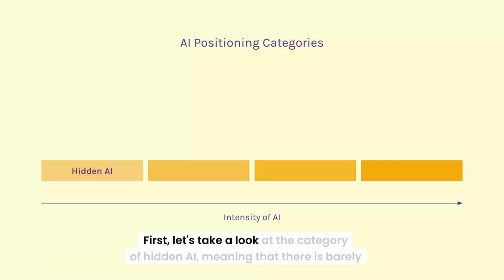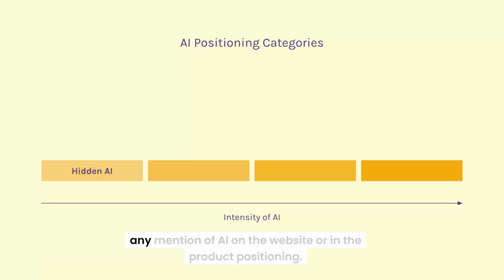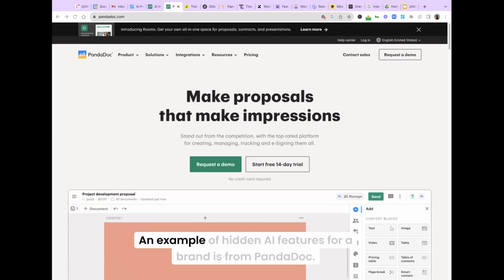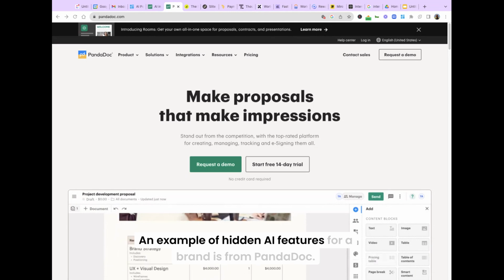First, let's take a look at the category called hidden AI, meaning that there is barely any mention of AI on the website or in the product positioning. However, we do know that the company and the platform is using AI to power their product. An example of hidden AI features for a brand is from PandaDoc.